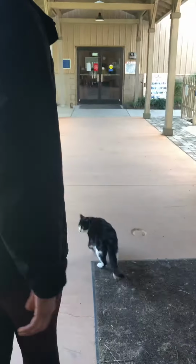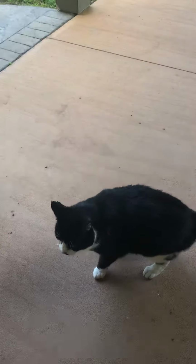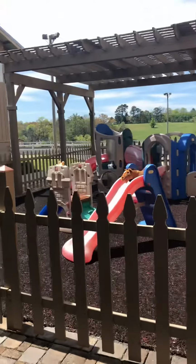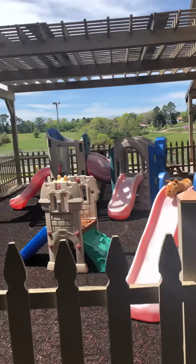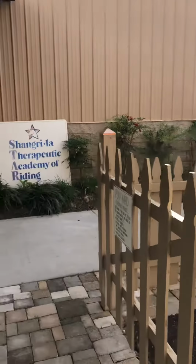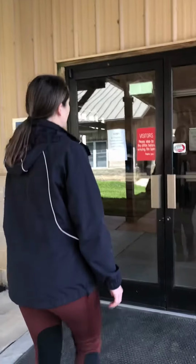And this is our friend Charlie, who has befriended us. Hi, Charlie. Over here we have our playground for siblings. So siblings have something to do while their brother or sister is riding. So they can come out here. And then the next doors are to the barn.